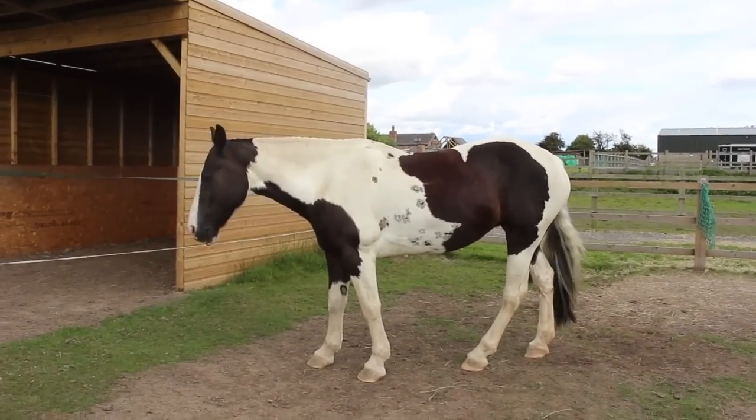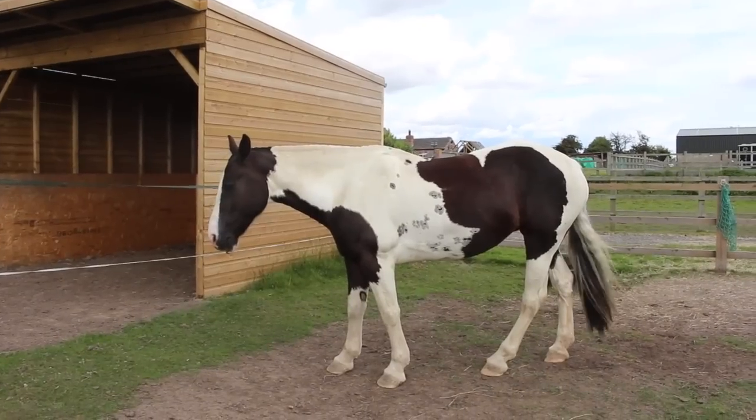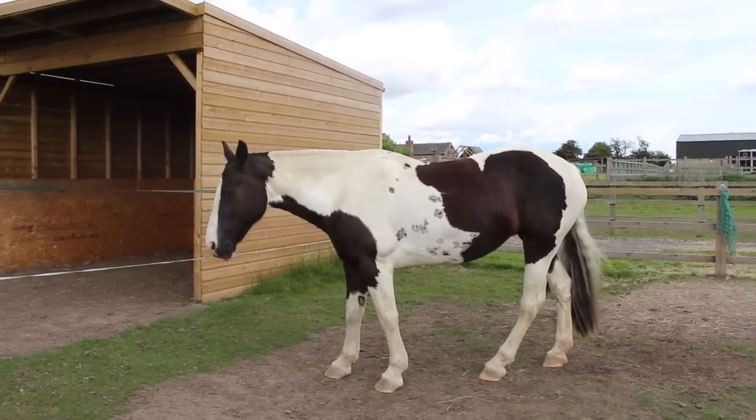She's not very marish at all, which is probably why I like her so much. I'm not the biggest fan of mares. I prefer my geldings, but I do love Lucy to bits.